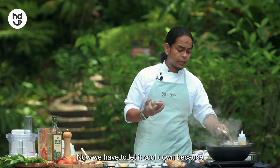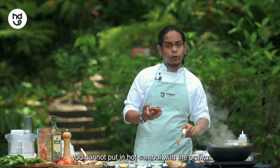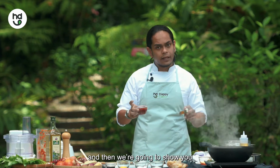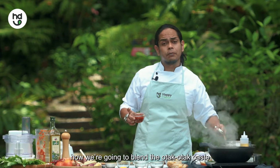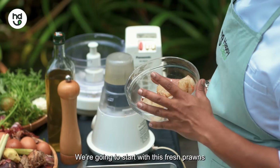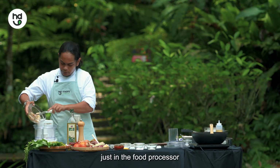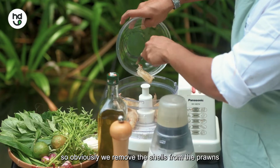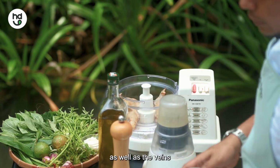Now we have to let it cool down because you cannot put in hot sambal with the prawn. Everything is going to cook. So cook this through, let it cool down, keep it aside, and then we're going to show you how we're going to blend the otak-otak paste. We're going to start with these fresh prawns, just in the food processor. So obviously we remove the shells from the prawns as well as the veins.